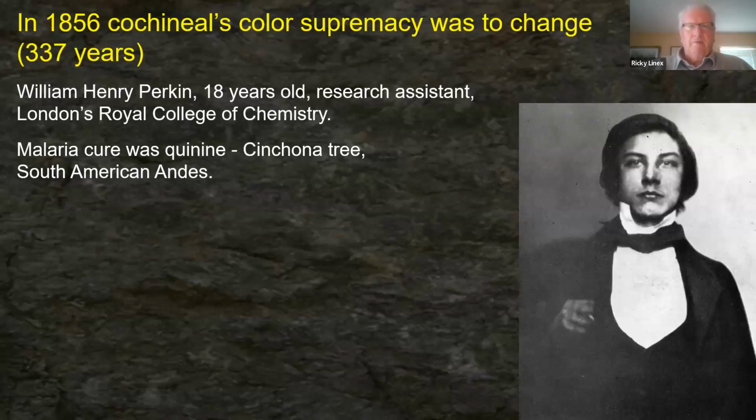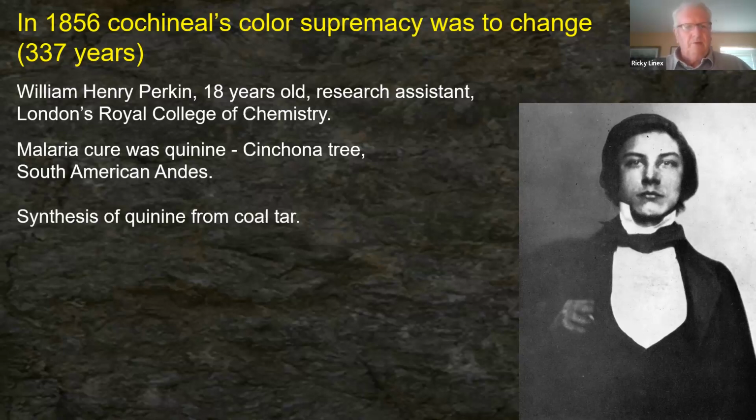The reign of cochineal as the dominant red color was about to suffer damage. But it had reigned supreme for 337 years. This young man in the photo, William Henry Perkin, an 18-year-old graduate and now research assistant at London's Royal College of Chemistry, was an artist, but he also loved chemistry. And as a research assistant, he was going to try to find a cure for malaria. And the only thing they had at the time was quinine, which came from the cinchona tree. Again, hard to find, hard to obtain in the South American Andes. So he was going to synthesize quinine, or he thought, from coal tar.